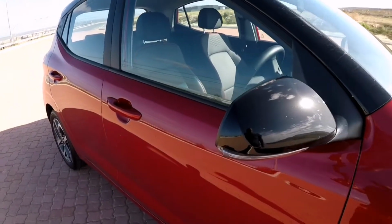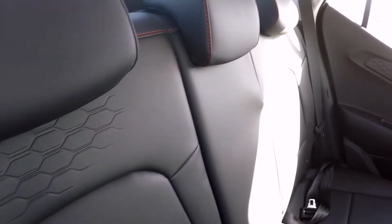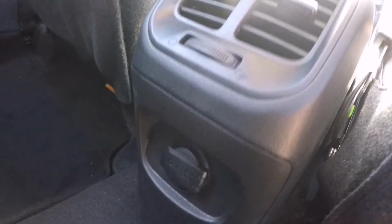There's 5 versions. There's 3 1-liter models and 2 1.2-liter 4-cylinder models. The 1-liter models are 3 cylinders. You've got a Motion, 1.0 Motion, and a 1.0 Fluid. The 1.0 has 49 kilowatts, 93 newton meters, and this one that we have here is 61 kilowatts and 114 newton meters.